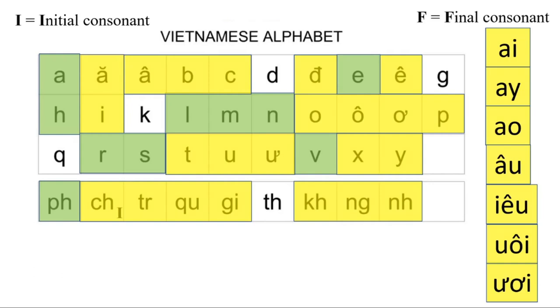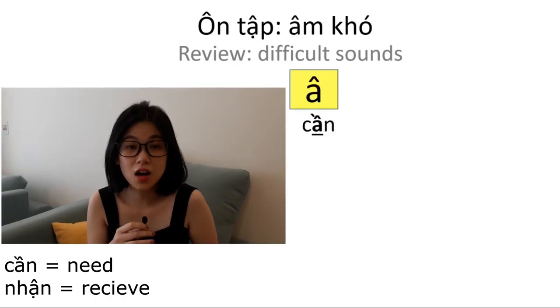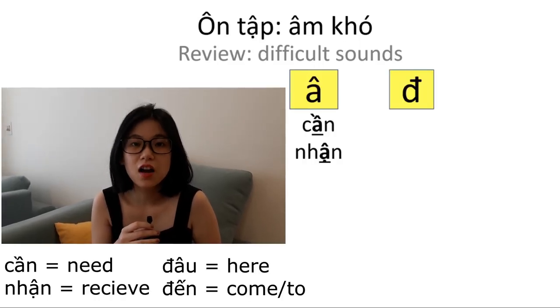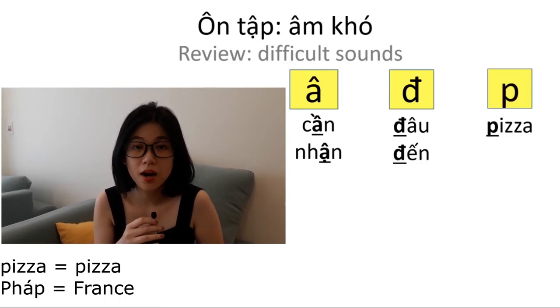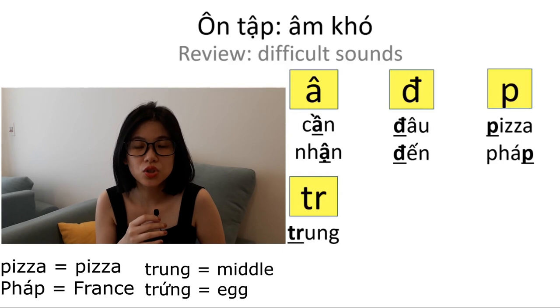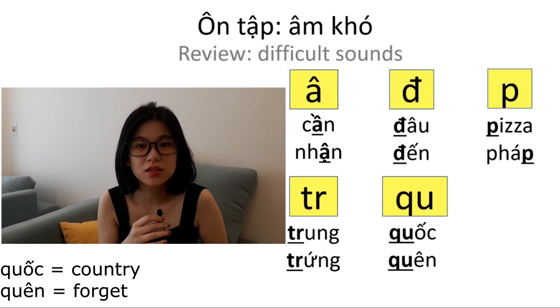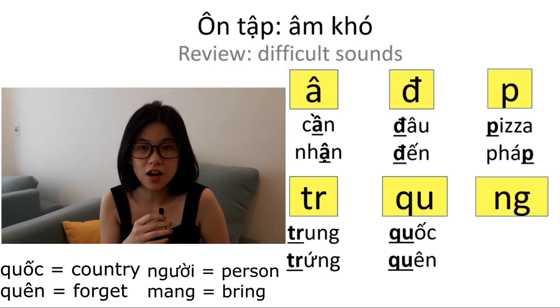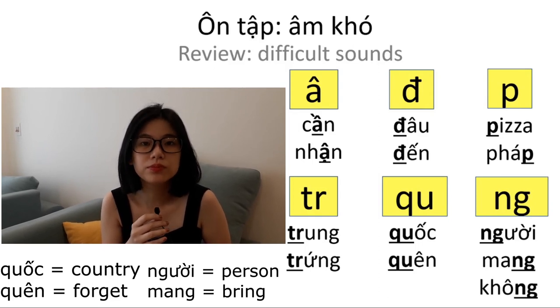With that said, let's start with a quick review of some of the new sounds from the last lesson as spoken by a native speaker. Try to repeat each word as accurately as you can. Ở, cần, nhận, đờ, đâu, đến, bờ. Pizza, Pháp, chờ, Trung, Trứng, Quờ, Quốc, Quên, Ngờ, Người, Mang, Không.